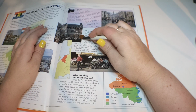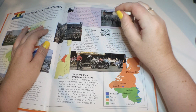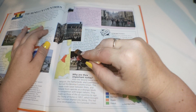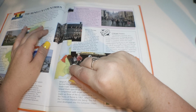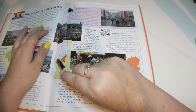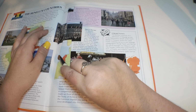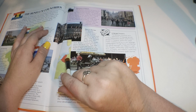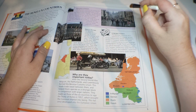Place in Europe. The Benelux countries form a wedge in northwestern Europe, with the North Sea to the west, North Germany to the east, and France to the southwest. Britain is a short journey across the North Sea. They have long exploited their position by building their prosperity on trade with these three large neighbors.